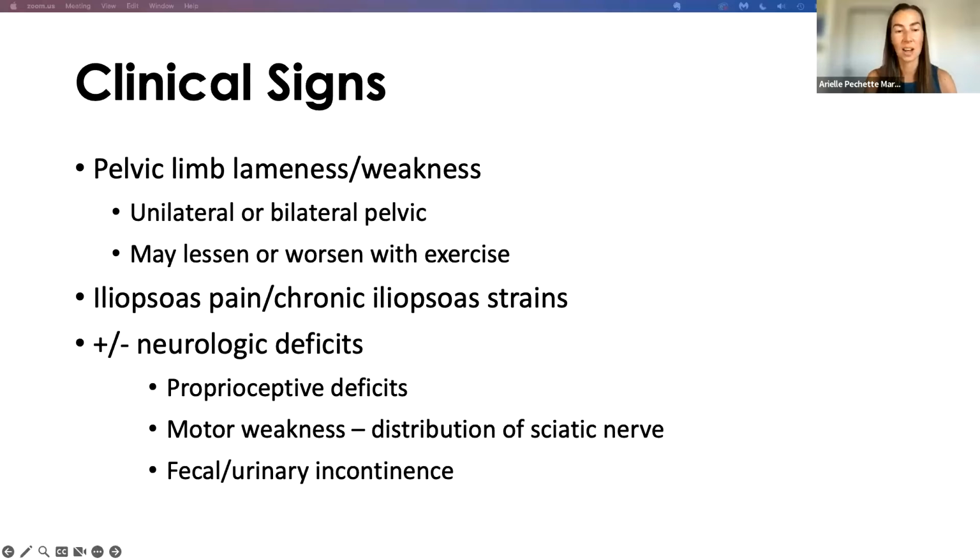Most of the cases that I see in my sports medicine practice are much milder than the cases that our neurology service sees. Most of my sporting dogs are having mild performance issues, maybe an intermittent lameness or a change in their gait, or things like iliopsoas pain, whereas the ones that see the neurology service tend to have more proprioceptive deficits and weakness. So there is a range, especially depending on the cases that you're seeing.